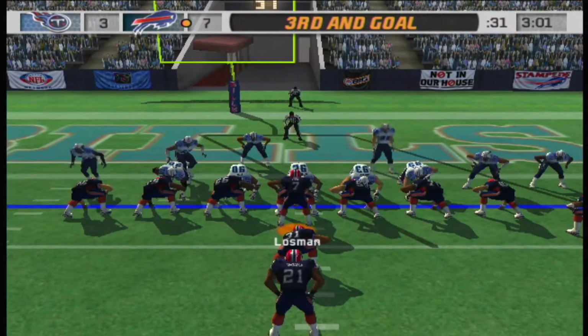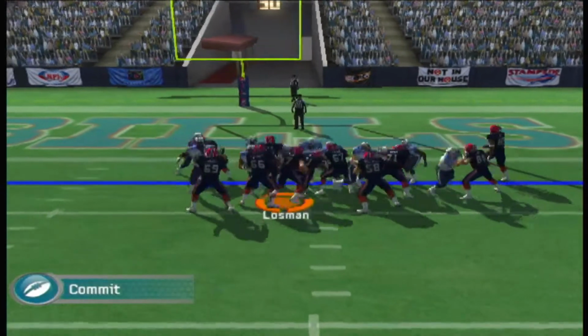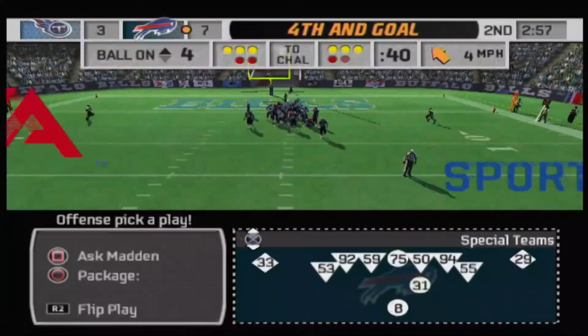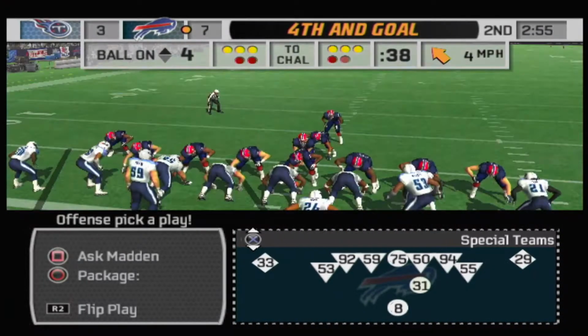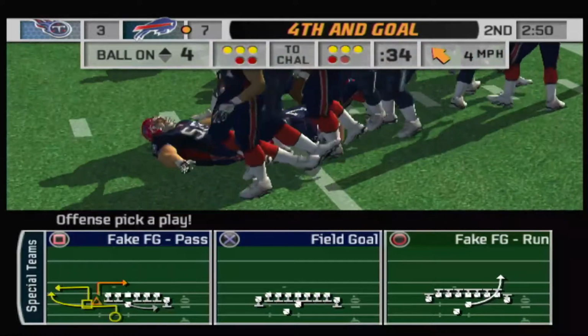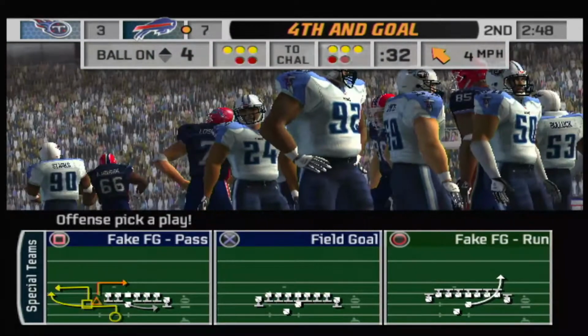Set. He'll sneak it. Well, watch how this defense comes up with a big stop. They're back up in their own end zone, trying to keep those guys off the board, and they make a play like that. That's a heck of a defensive play.